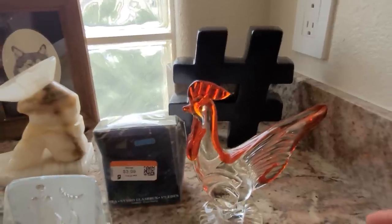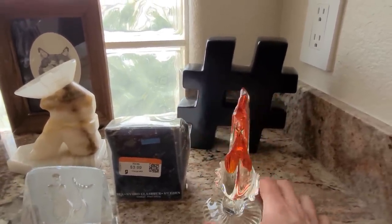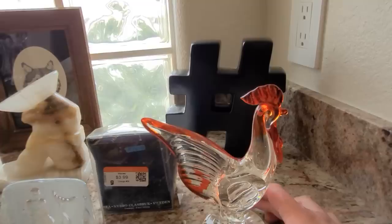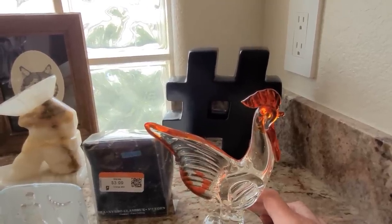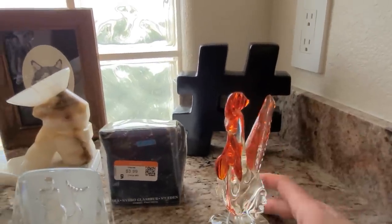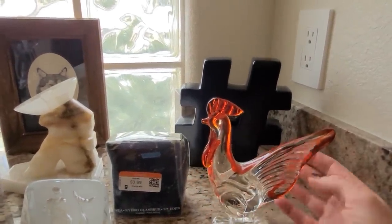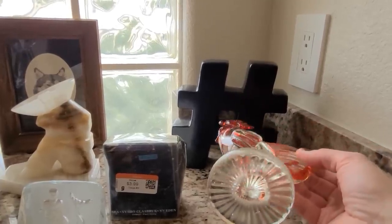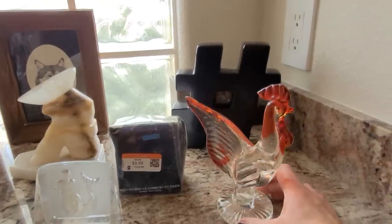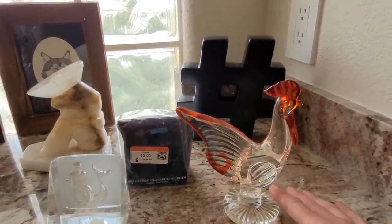I actually just received this in the mail. I bought this on Whatnot from Haley and Josh at Hairy Tornado. It is an art glass chicken or rooster. I believe it's a rooster because he's got this lovely waddle here. Art glass rooster. He is red and clear, quite vintage. It's absolutely lovely. I enjoy supporting my friends on Whatnot, and I am going to ask $30 on this one.